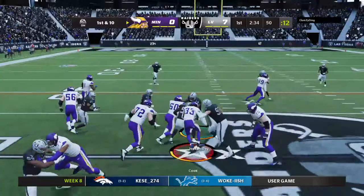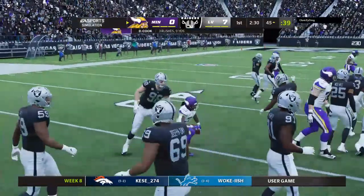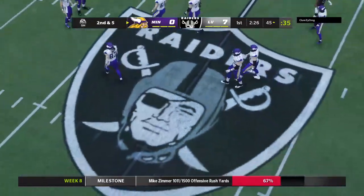First down, here's the run with Cook. And he's going to get this one down to the 45. 5 yards is the tally on first down. That brings up 2nd and 5.